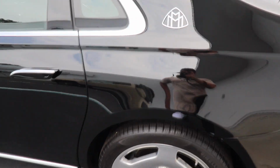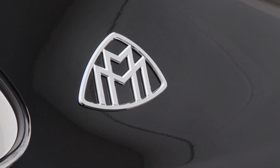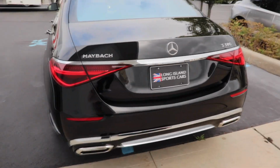Coming onto the rear end and just above the rear wheel, you can see we have the Maybach logo right on here. The double M's, very signature look in here as well. Coming around to the rear end of the car, we have two exhaust pipes obviously on the lower end. This car is very quiet at the end of the day.